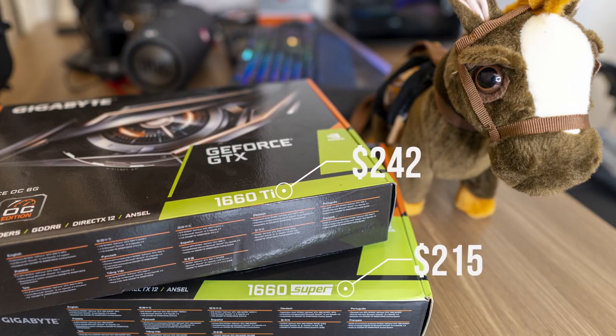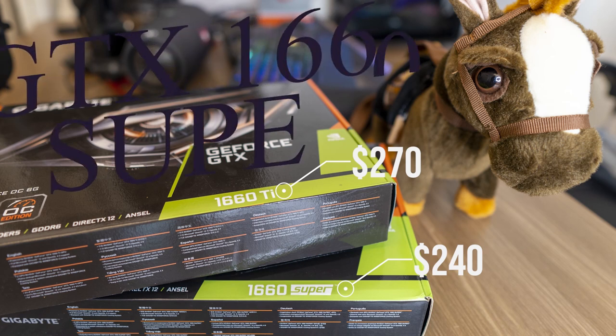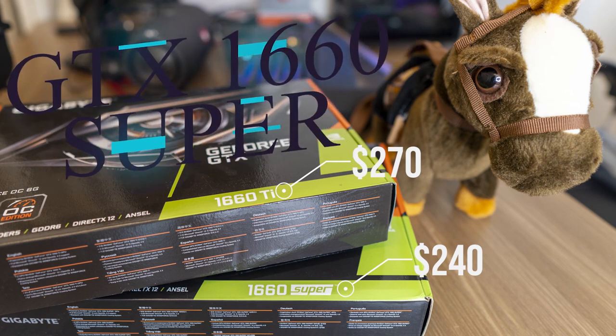So as a conclusion, both cards have almost the same gaming performance, while GTX 1660 Super is cheaper. So in this case, sure, I will select GTX 1660 Super.